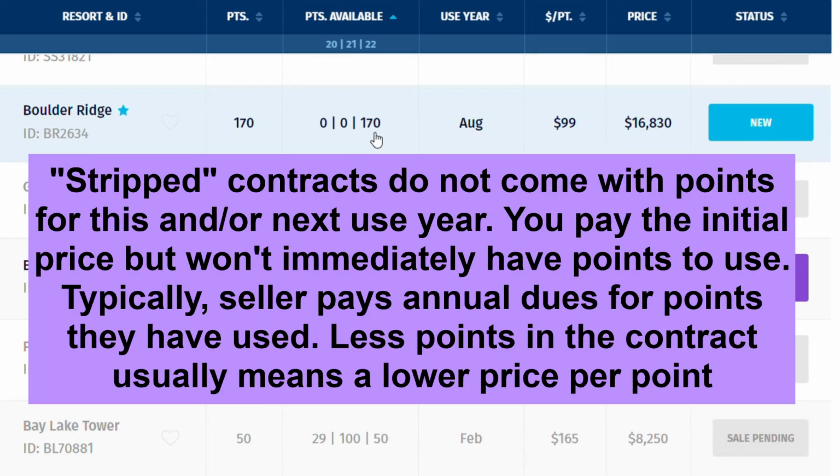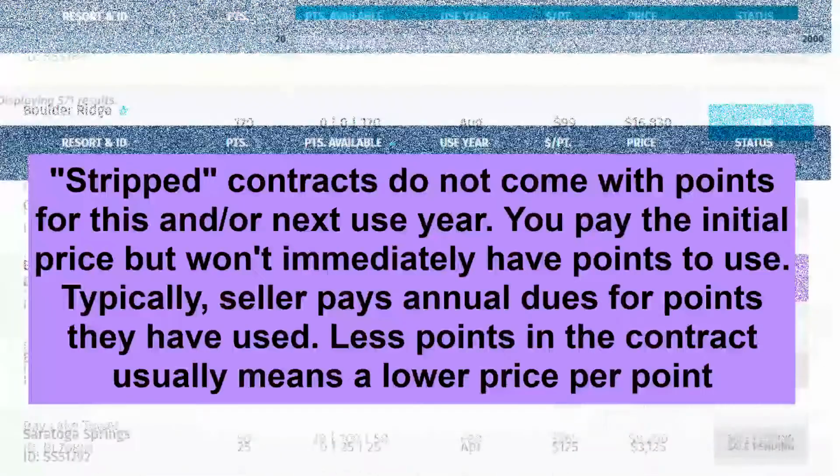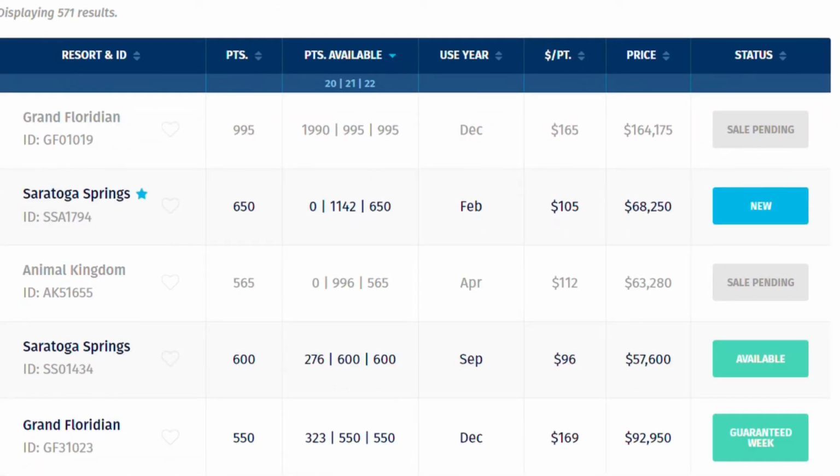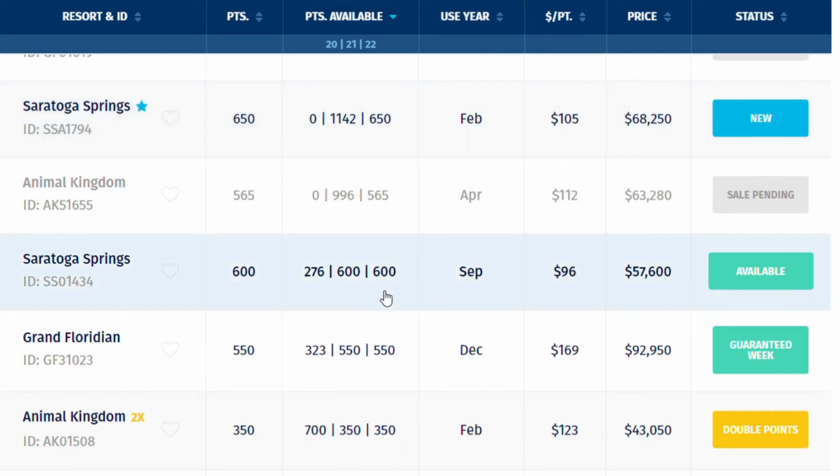Stripped contracts can be a negative because you obviously get less points. That being said, they are often priced much lower because they are stripped. So depending on when your next big trip to Walt Disney World will be, a stripped contract may work out well for you. Similarly, we can sort by points available, but oppositely, so with the most amount of points on top. And again, you can see many of these contracts have lots of points on them.